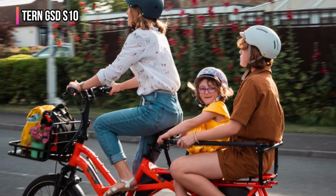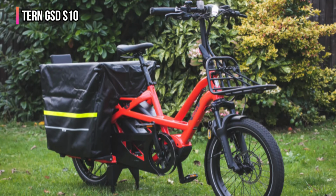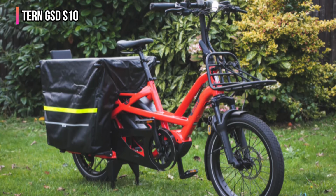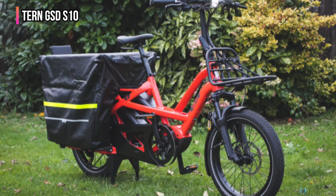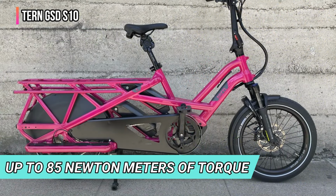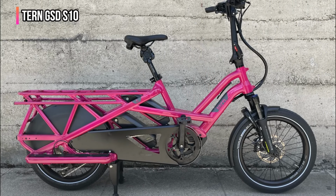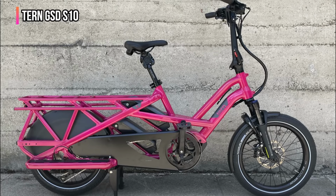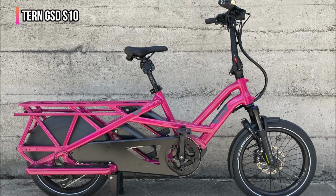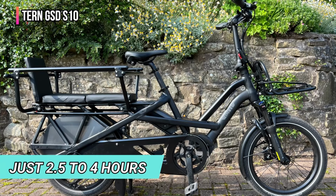With that extra cargo space, you need extra power to ensure you can tackle hills or longer distances even when fully loaded. This e-bike delivers with a Bosch cargo line motor that provides up to 85 Newton-meters of torque, a measure of rotational force that helps propel the wheels forward. The Class 1 e-bike can give you up to 53 miles of pedal assistance on a single charge, and the fast-charging battery recharges in just 2.5 to 4 hours.